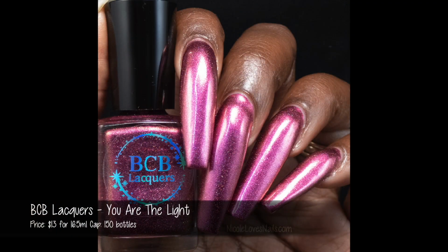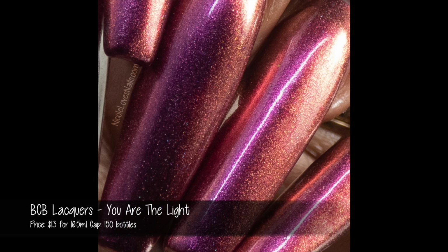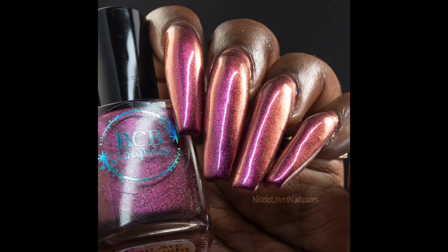Yeah, the holo sparkle is really gorgeous. This brand always has a way of making very opaque shimmers and multichromes, so I think this one is going to be a 1 to 2 coater on pretty much everyone. On me, this was a 2 to 3 coater depending on the nail.